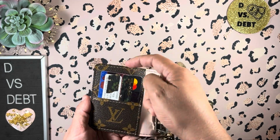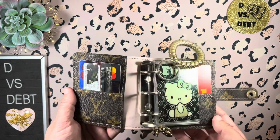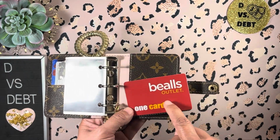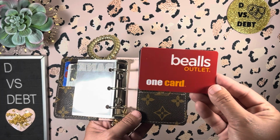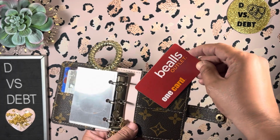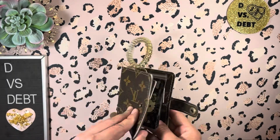When you put your card in here, you see the logo, you see your card, everything's nice and centered. On the other side, I have a couple of cards. This one is for Beal's Outlet? Bell's Outlet? How the heck do you pronounce this? But I like to shop there on Fridays because you get an additional bonus discount with this. So I'm going to keep these handy for when I'm trying to get some deals.